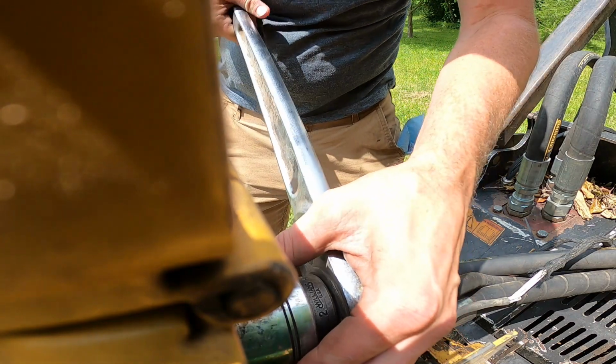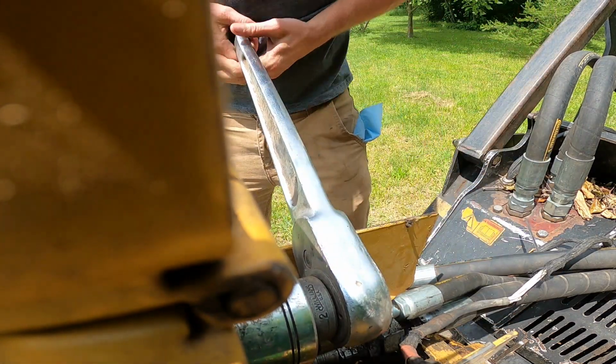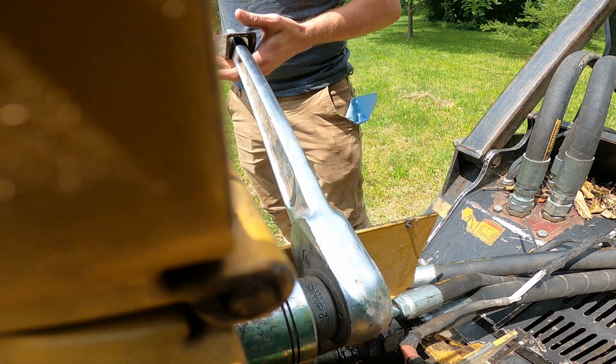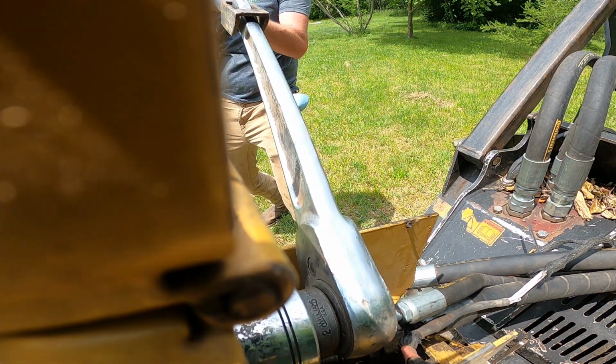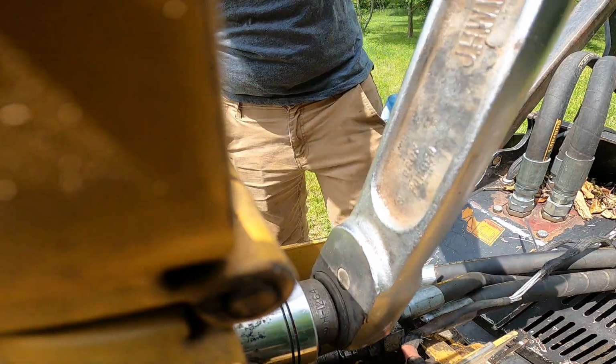I got this, and I got me a breaker bar. See if that, I tried it with a hammer, sledgehammer, but it didn't do good. Oh my God. Oh my Jesus. I would have never got that with just this.